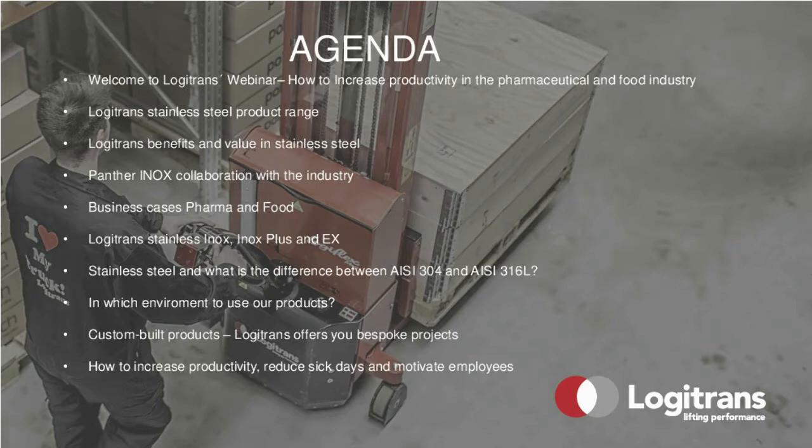The agenda today is how to increase productivity in the pharmaceutical and food industry. We will show you our stainless steel product range, our benefits and value in stainless steel, how the Penta Inox was born. We will show you some business cases for pharma and the food industry. We will show you the difference between stainless Inox, Inox Plus, and the explosive environment.